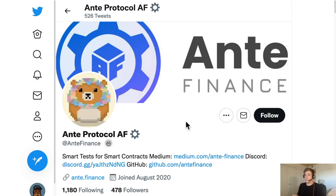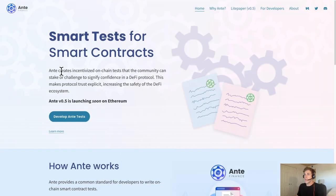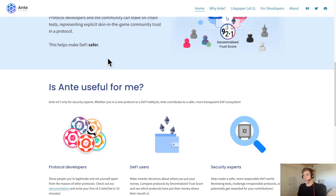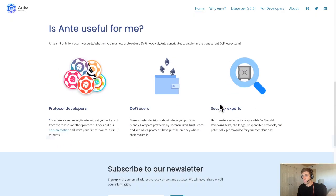Next up is Ante Protocol. This is smart tests for smart contracts. We can go up to Ante.finance. And here it is, creating incentivized on-chain tests for the community. They can stake or challenge to signify confidence in a DeFi protocol. So they're looking to create common standards for developers to write on-chain smart contract tests, which is great, almost like open source testing and quality assurance. Looks like they're going to have a decentralized trust score as well.